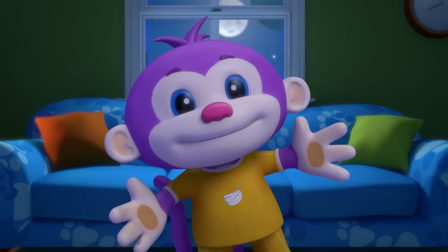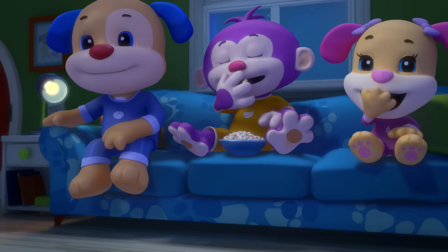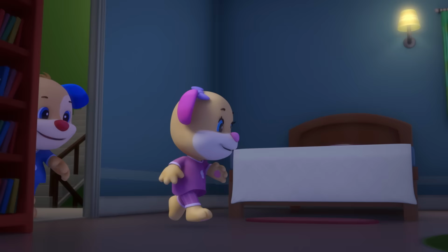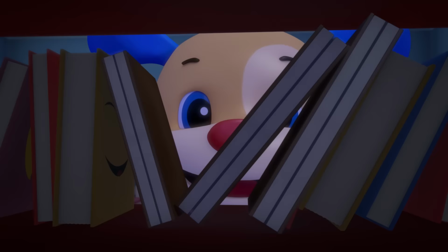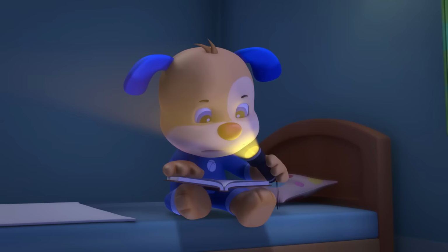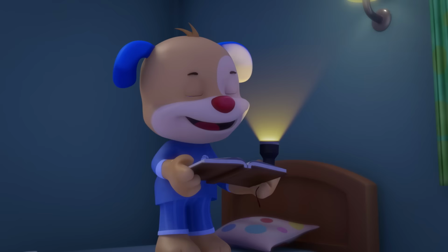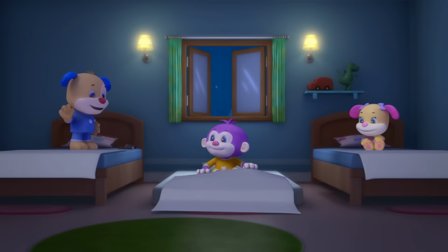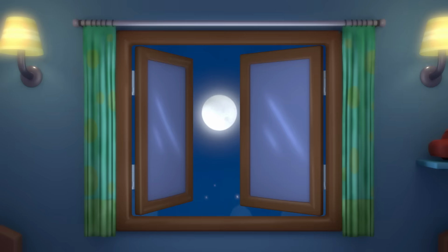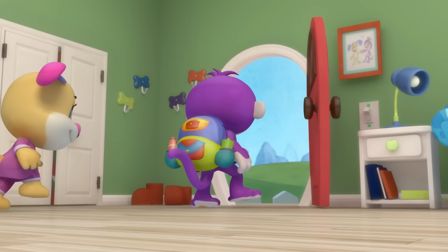Sleepover, sleepover, fun for night and day. Sleepover, sleepover, when best friends come to stay. Sleepover, sleepover, get ready to meet them. Puppy says that's right. So they fall asleep as they close their eyes. Sis wakes up yawning and says good morning. It's time to leave, so they say goodbye.